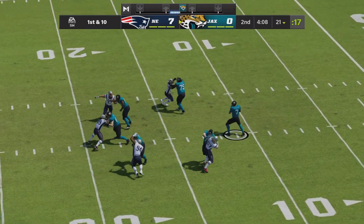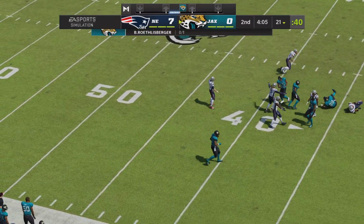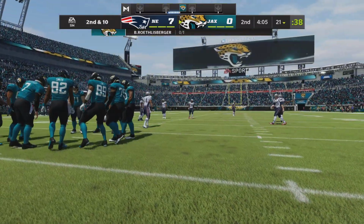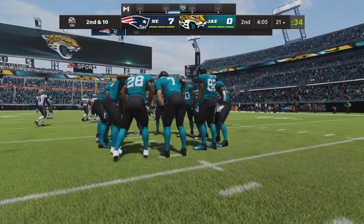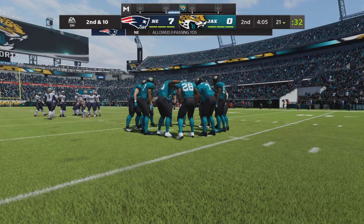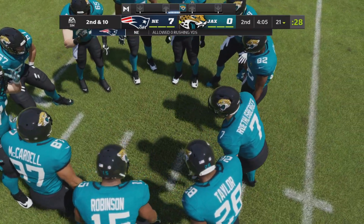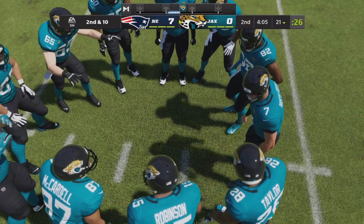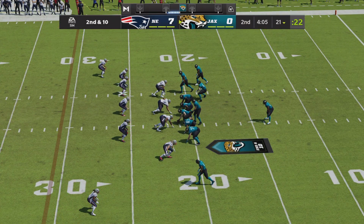On 1st and 10, it's Roethlisberger. And that is incomplete. Oh, the coverage a little too good there, and it's 2nd down. My first thought is surprise, because that's one of the better tight ends around, and I've seen him pull in balls like this before. But how about a little credit to the defense forcing that incompletion? So now 2nd and 10 after the incompletion on 1st down.